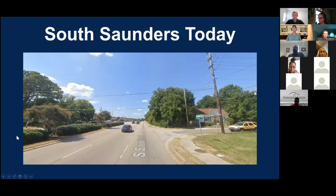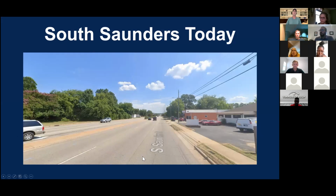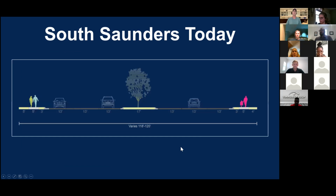And so this is what South Saunders looks like today. This is heading north. This is Gilbert Avenue right here on the right-hand side. You see there's 3 vehicle travel lanes and a sidewalk. Now we're looking south, down South Saunders as well. This is the intersection at Prospect Avenue. And this is what it looks like in this kind of design view.